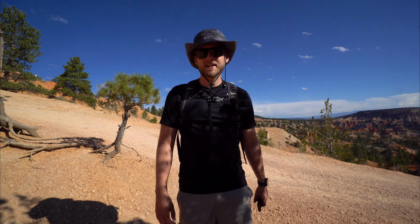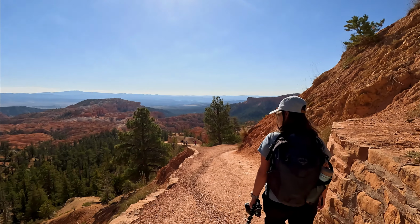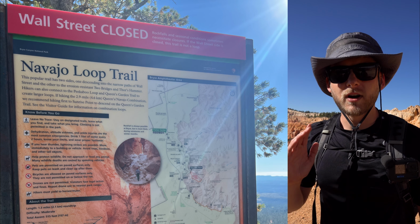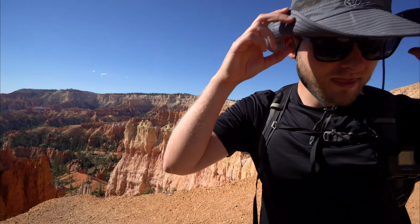So we read the sign at Sunset Point that says in order to start this trail, you should start it at Sunrise Point. So we took a small hike to Sunrise and now we're starting the downward descent into the canyon. It's about a mile to the Navajo loop, but we're only gonna do one half of the Navajo loop because the other half is closed. So let's go.